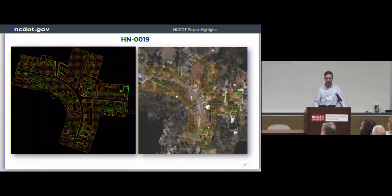All right, HN19. So this was another really cool project, and you're probably looking at this like, what's so special about this? This looks like any typical deliverable we would deliver from our crewed aircraft. However, we did this project and delivered the shell plan sheet and DTM from UAS data.